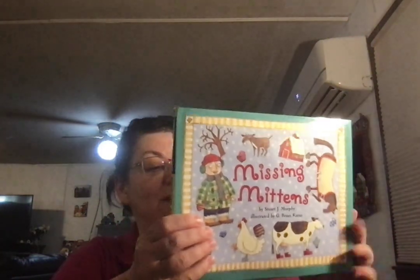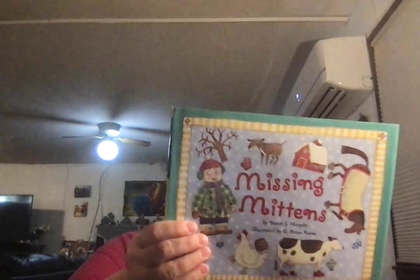Missing Mitten, by Stuart J. Murphy, illustrated by G. Brian Karras.